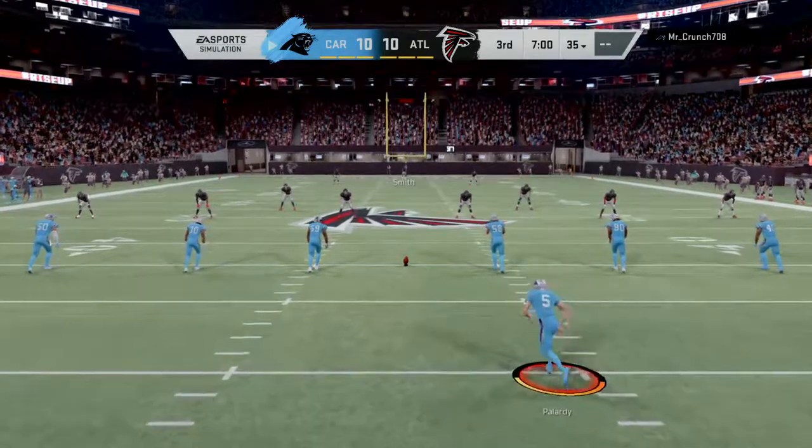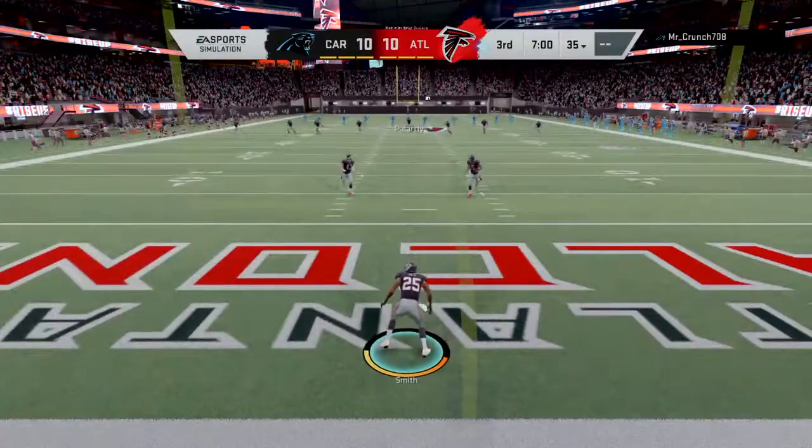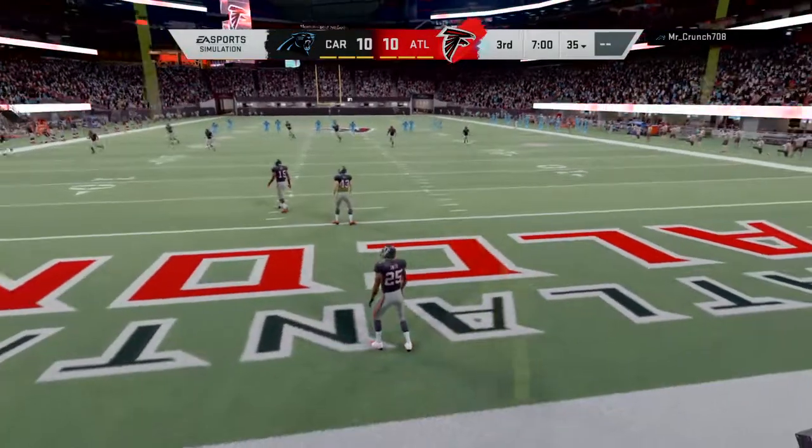Coach, and ready to get the party started for the second half. It was an even first half, all tied on the scoreboard.